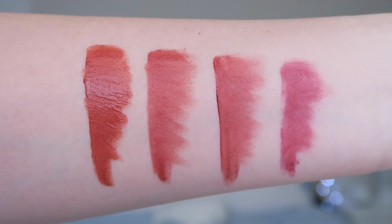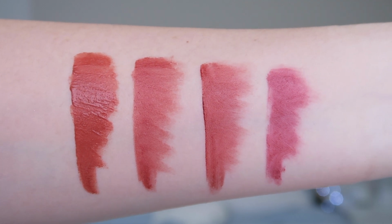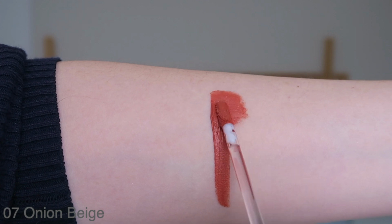What a shame. There are 4 shades in the collection and they are all really beautiful. The whole line from the Hanbok collection is kind of like a see-through, barely there kind of mood. Well, that's what I get from it anyway. And these are really, really lovely. They're all kind of like muted colors, which I actually really like. So the first shade is called Onion Beige, and this one is kind of like a light peachy brown.